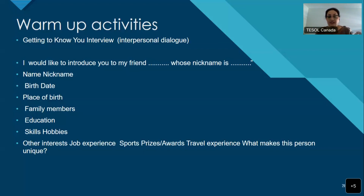She doesn't have a nickname. She was born in January. She was born in Portugal. And she has 2 brothers and 1 sister. And she's studying engineering. She loves swimming. So that's starting to talk. I said, wow, interesting. On the other hand, there's a very good bond with the students. They know each other and they feel more comfortable in the class. This could be one kind of warm-up activity.